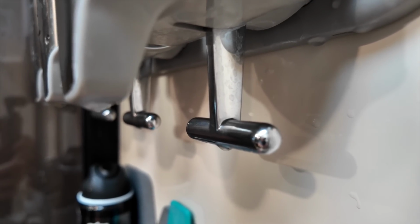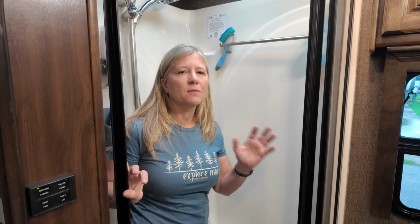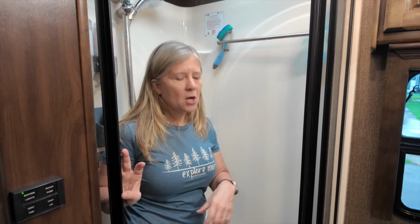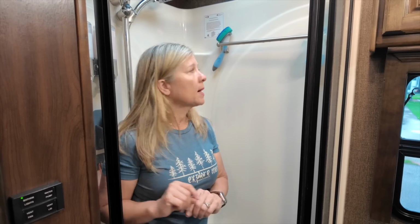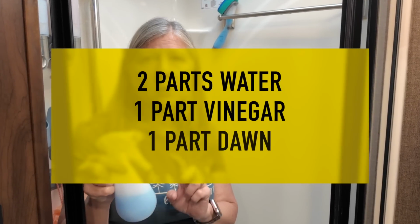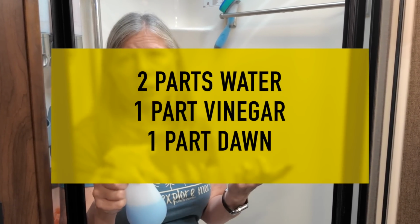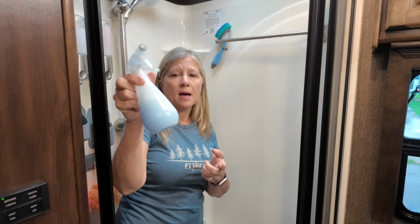Let's talk about cleaning the shower. That's an issue for everyone. And you don't want to put harsh chemicals down through your shower because the seals will eventually break down and all that stuff. So we have a very natural, easy way to clean. We simply mix 2 parts water with 1 part vinegar and 1 part Dawn dishwashing detergent, and it keeps it nice and clean.